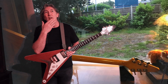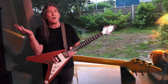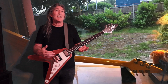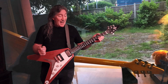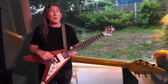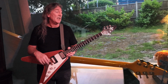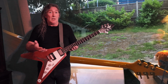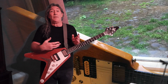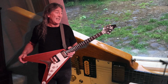I did a review of an Epiphone Flying V. It was a black one a few years ago, and it had not been touched, and it was absolutely perfect in every way. And this has not been touched, and it was absolutely not perfect in any way at all, playing wise. So really, if you can see them before you buy them and actually have a little play on it, then that is the ideal thing to do.